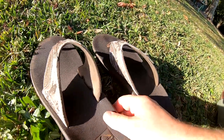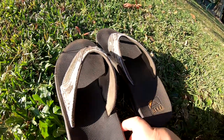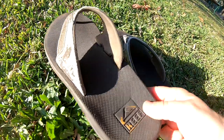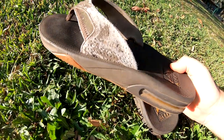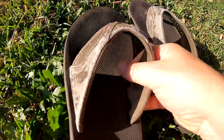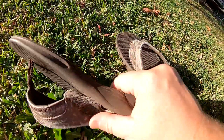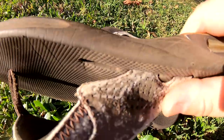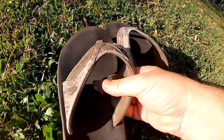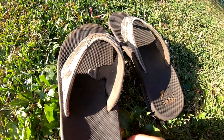Alrighty, so I've had these for 18 months. One of the reasons why I'm doing this review right now is because I've just noticed that their life is just about come to an end. This part here has come off. So I'm pretty sure that all of this side is now loose and I won't be able to wear them for too much longer, which is disappointing for $85 flip-flops.